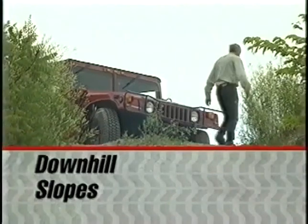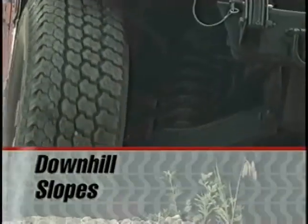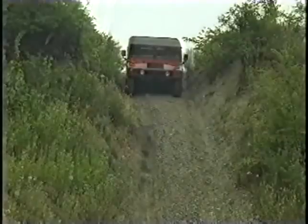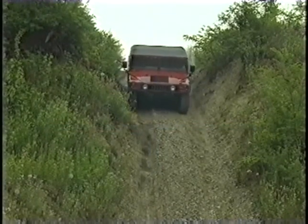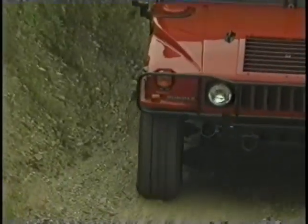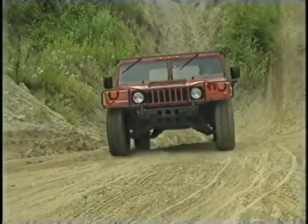On downhill slopes, use low range, first gear, and your brake to ease the vehicle downhill until all 4 tires are on the slope. Again, whenever possible, use a perpendicular approach. Gently release the brake to allow the drivetrain to control the speed. As you proceed down the slope, avoid heavy braking. Locked up wheels can easily lead to an uncontrollable slide and possible damage.